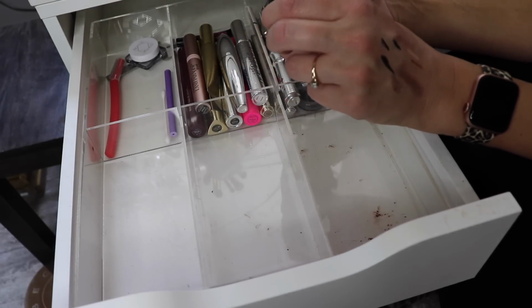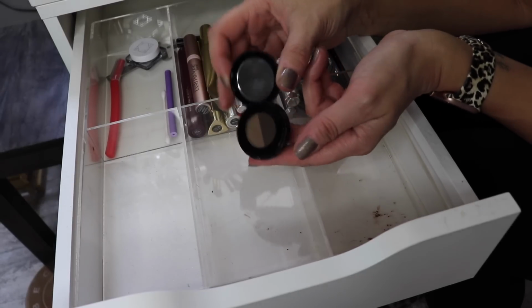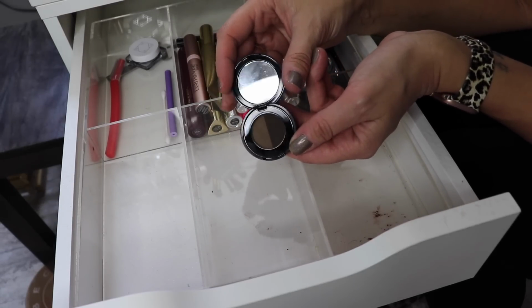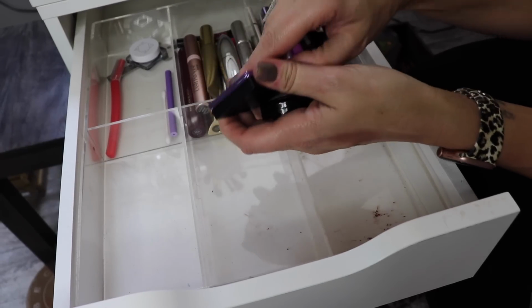I do have this Anastasia one in dark brown. I've had this thing forever. I keep it out. I grab for it once in a while. I know I probably don't need both out. Oh, what should I do?